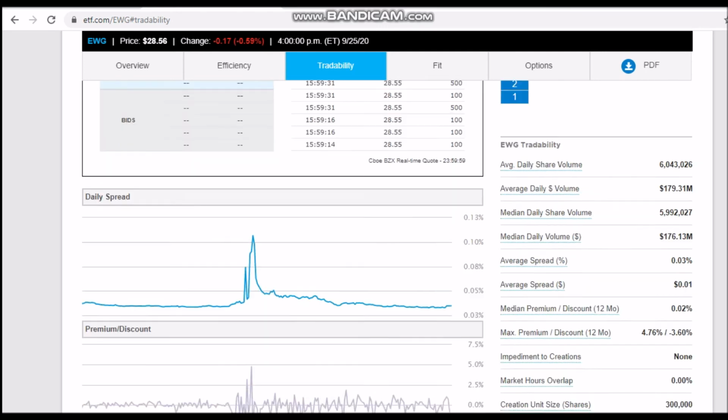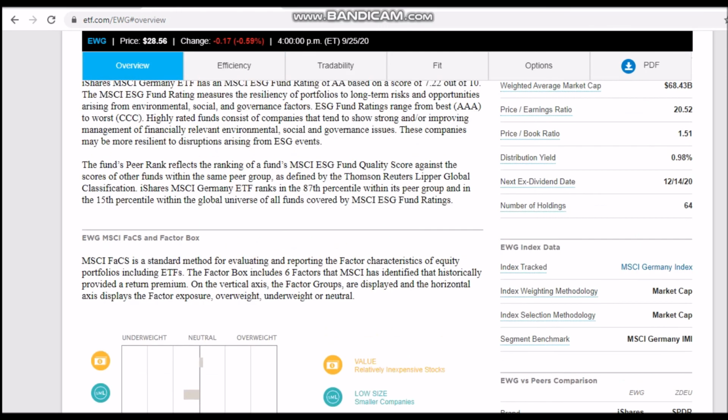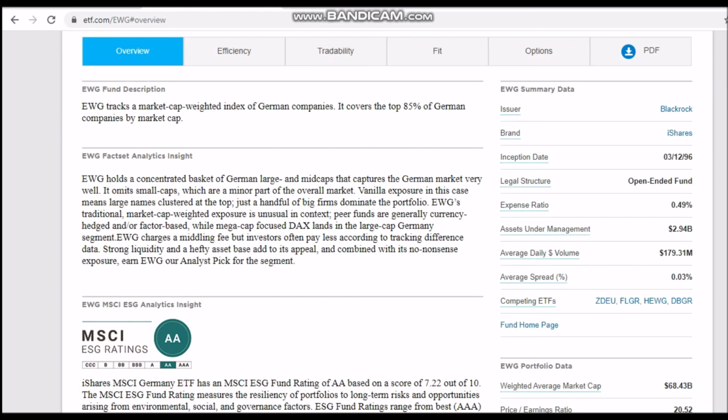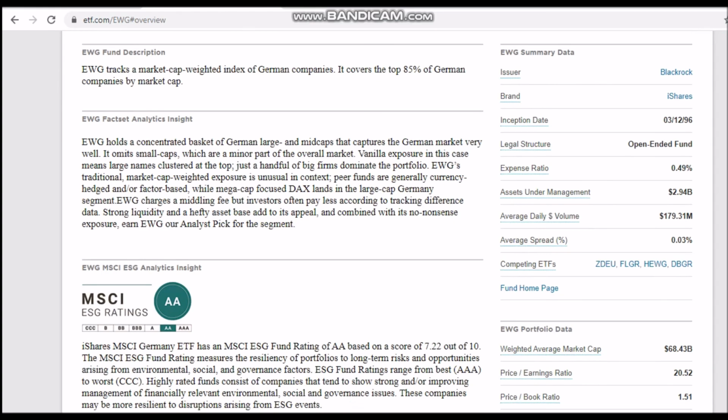But for me, I will go with this because this is really good based on the capital, based on the amount of traded ratio, and so on, the expense ratio, the assets under management, and the average daily volume. I will go with this. This is a good one. Key into this, and I'm sure you will not regret it.